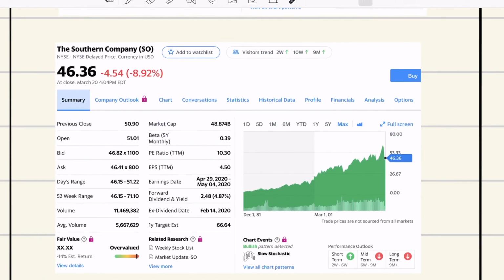Next one, we're going to look at SO, and this company I love for 3 different reasons. Extremely steady growth, even during the financial crisis. It existed ever since 1981, and it pays 5% in dividends. That's perfect to me. So I am currently investing more and more into this company, and I'm going to be holding on to this for the next couple of years.